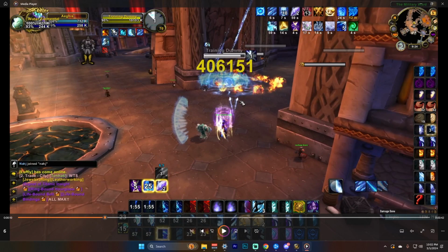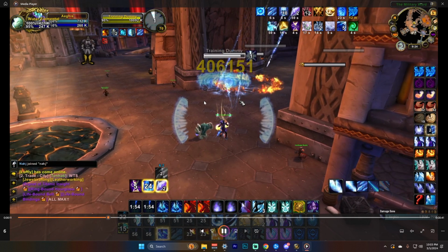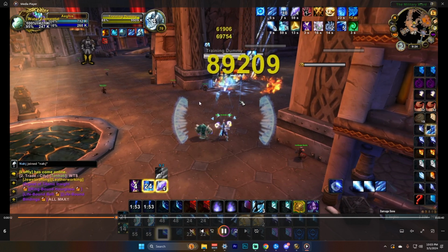So since we have this Winter's Chill debuff, none of it was consumed because Ray doesn't consume it, Frostbomb doesn't consume it, Winter's Comet Storm doesn't consume it, Orb doesn't consume it, Blizzard doesn't consume it, only direct spells. So now we can actually still throw in our lances and get further value from this Winter's Chill debuff by lancing into it. That's going to cause our lances to do a lot more damage.